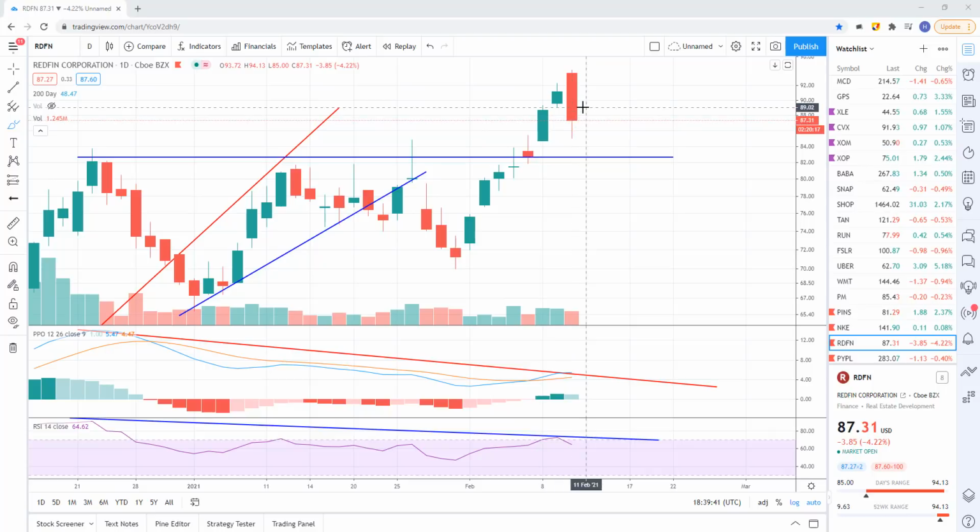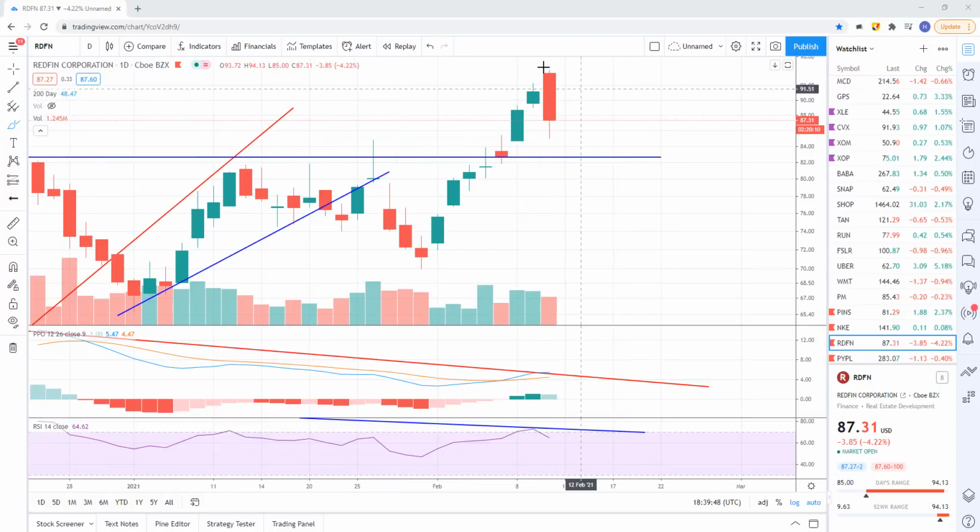So if we close down here, let's say we closed in this area, then we've got a bearish engulfing outside day candle, which is a reversal candle. That outside day is when you open higher than the previous day and close below the previous day. So you completely trade through or outside of the previous day's trading action. And it's also a bearish engulfing, which is just a candle that engulfs the previous day's trading action to the downside. So ultimately, if we get that bearish engulfing outside day candle, that's a potential reversal.